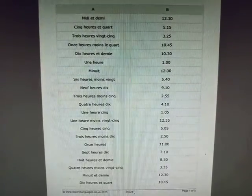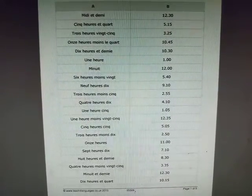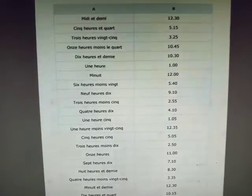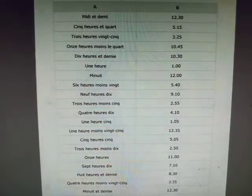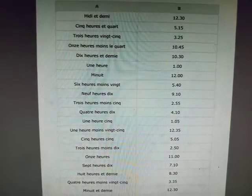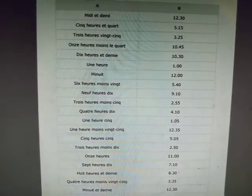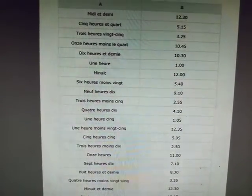In this table you can see in column A you have midi et demi, which means 12:30. And because it is midi, which means midday, it means 12:30 p.m., 12:30 in the afternoon. 5h15. 5 is 5 and a quart is 15. So 5 and a quarter means 5:15. 3h25. 11h moins le quart. 11 is 11 and moins means to. Le quart is 15 or quarter. So quarter to 11.